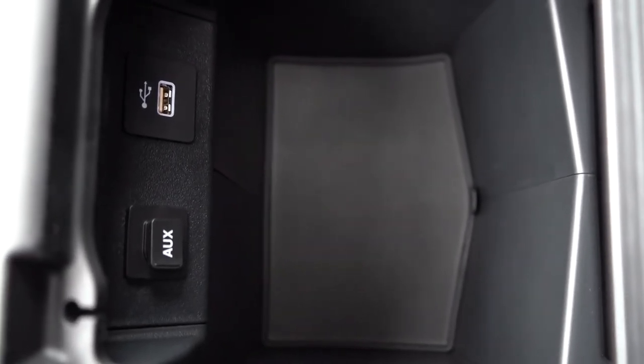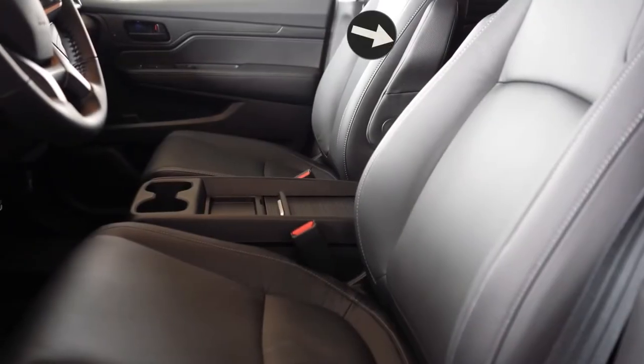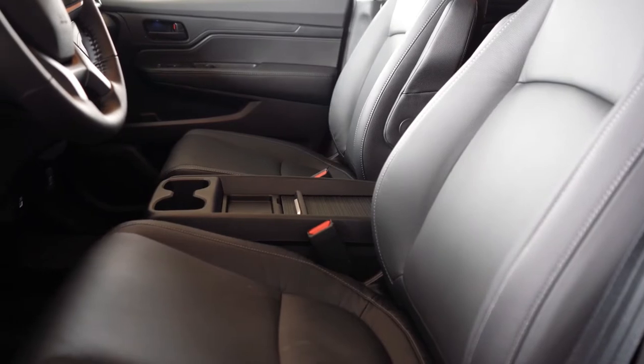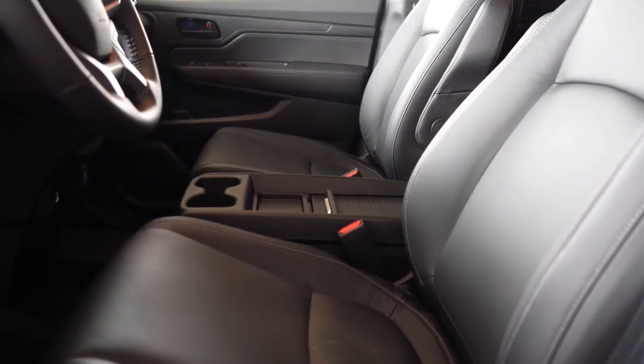And in case anybody's wondering, where is the center armrest? They're actually right against the seats. You simply just fold that down. It's a little bit different than a lot of people are used to, but that's where those armrests are going to be. They're individual for both the driver and the passenger.